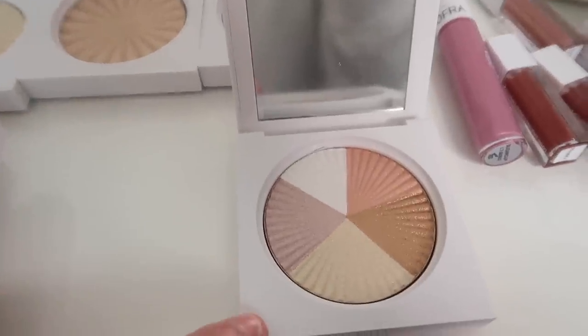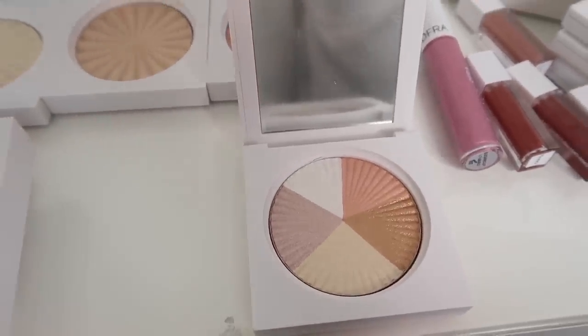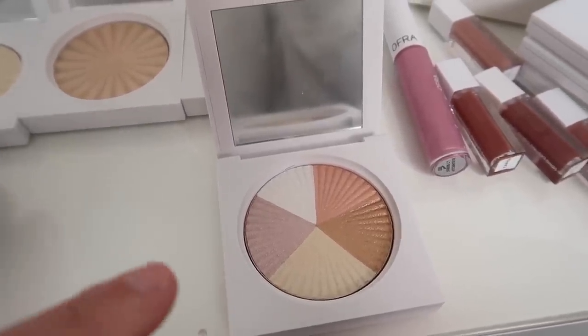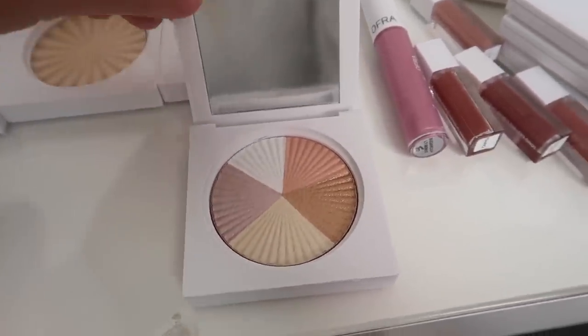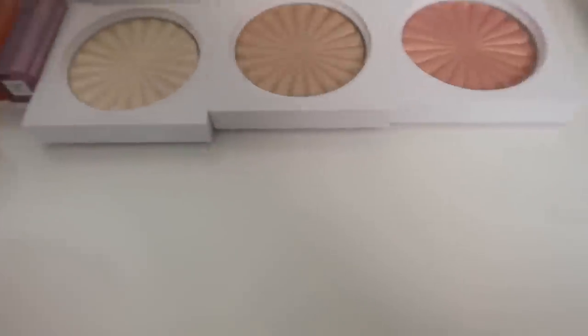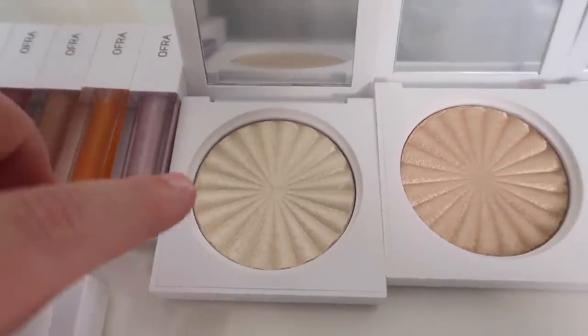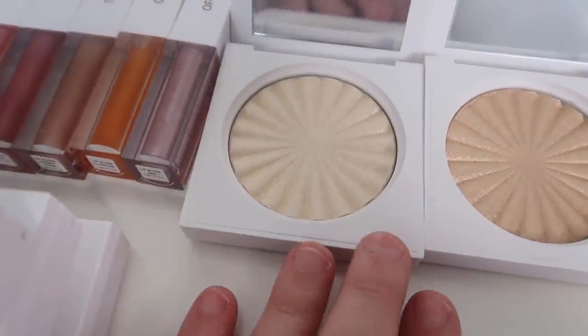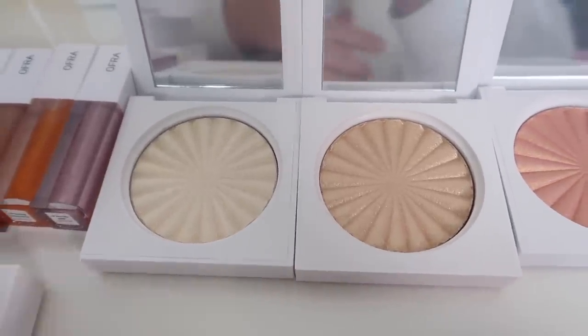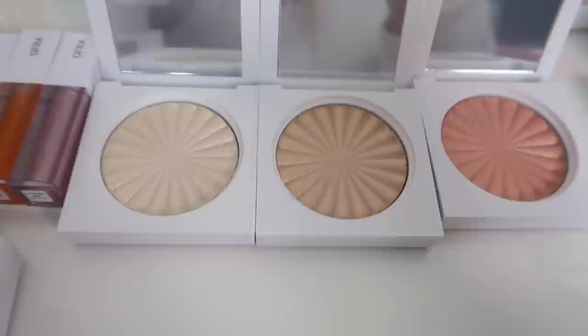This is Beverly Hills. This one has 5 different colors. This is one of their most iconic shades. I see this and it gives me OG OFRA vibes, which I love. Then over here we have Star Island, which is another one of my favorites. I love this one so much. This one is Rodeo Drive, a classic. If you guys don't own Rodeo Drive, you need it. It's so good.